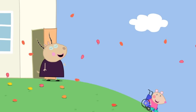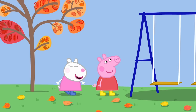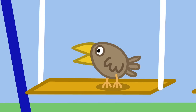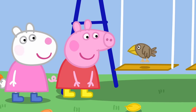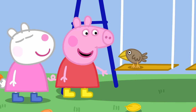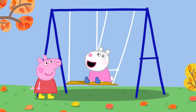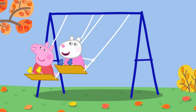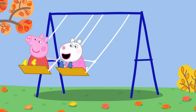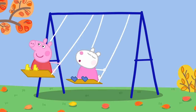Look for something we can make a poem about. What can we make a poem about? A little bird. Little bird, birdie bird. You are very birdie. That's good, Peppa. What about the swing? Swing, swing, swingy thing. Swingy thingy swing thing. Making up poems is easy. Easy peasy lemon squeezy.